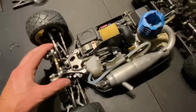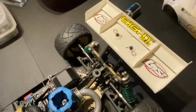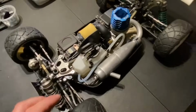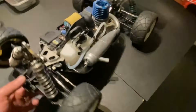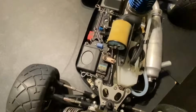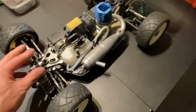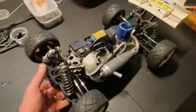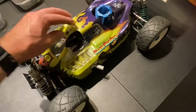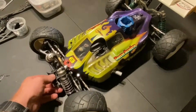We've got a bit of scuffing on there, but that is an original Losi. I don't know if it's the 2.0, but it's definitely one of the original ones that was produced, so it is quite old, but again, it's fitted with pretty good stuff. Again, not my car, but that is of course ready to hit the track. I don't know how well it would do with modern buggies and stuff, but it's definitely worth taking down to Hearts Nitro or Nemo and just giving it a bit of a go.